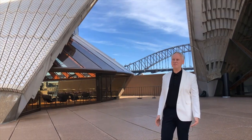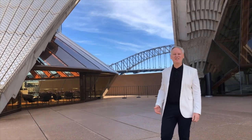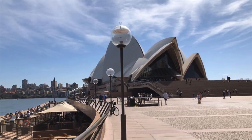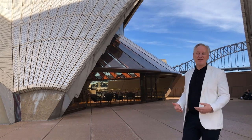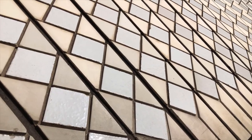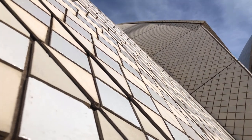One of the things about this building to me is that it really does have a soul. The building is Sydney. Sydney is this building. I think it captures how people in Sydney want to think about themselves as well. If you could have built this today, I think it would have the same power.